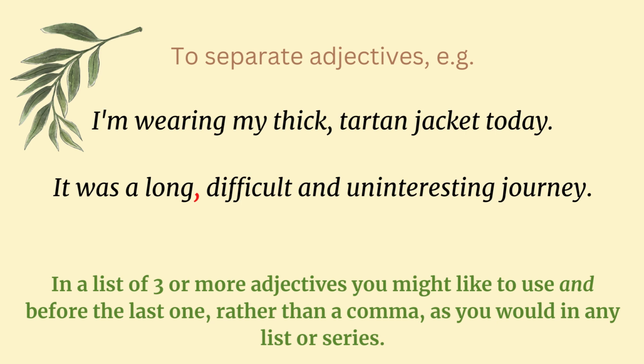The fourth use of the comma on our list is to separate adjectives. For example, I'm wearing my thick tartan jacket today. It was a long, difficult and uninteresting journey. In a list of 3 or more adjectives, as in my last example here, you might like to use and before the last one rather than a comma, as you would in any list or series.